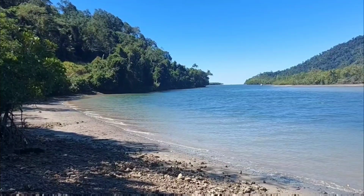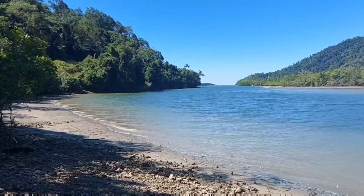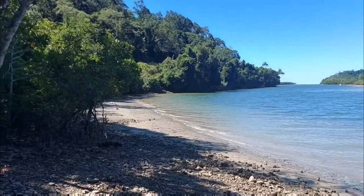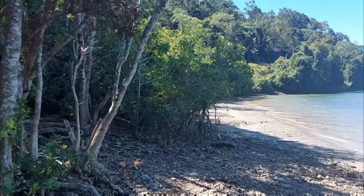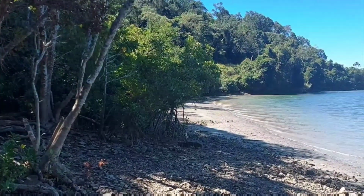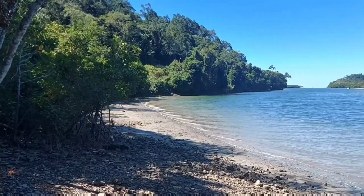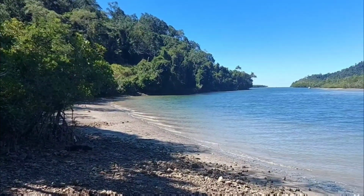This point's nearly east. It's probably east-northeast. The mouth of the river. But yeah, awesome. Used to drag the net out over here. Yep, pretty scary, hey? Crocs everywhere in here these days, not so many then.